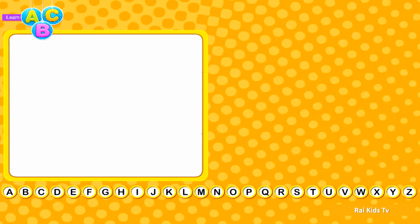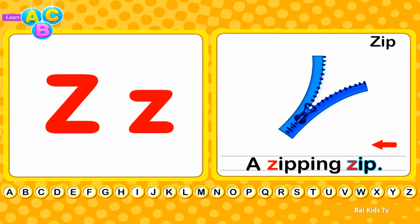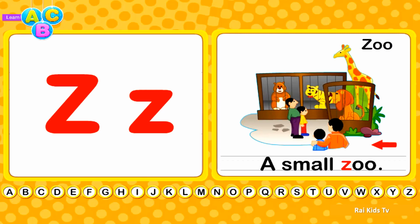Z. Zip, a zipping zip. Zoo, a small zoo.